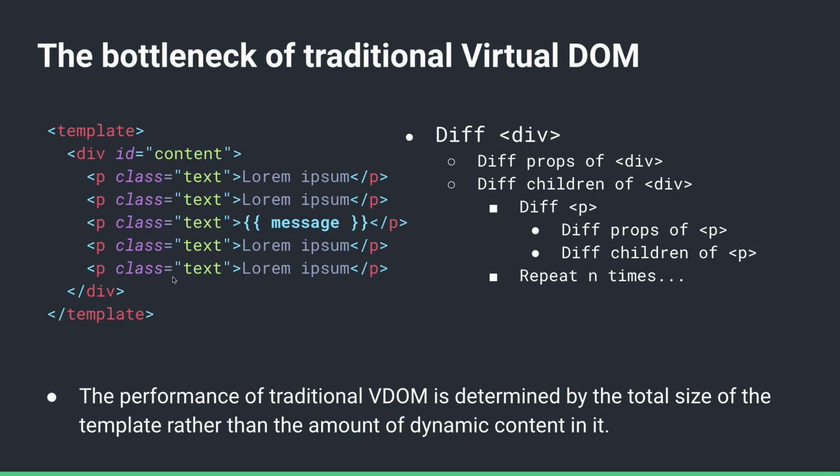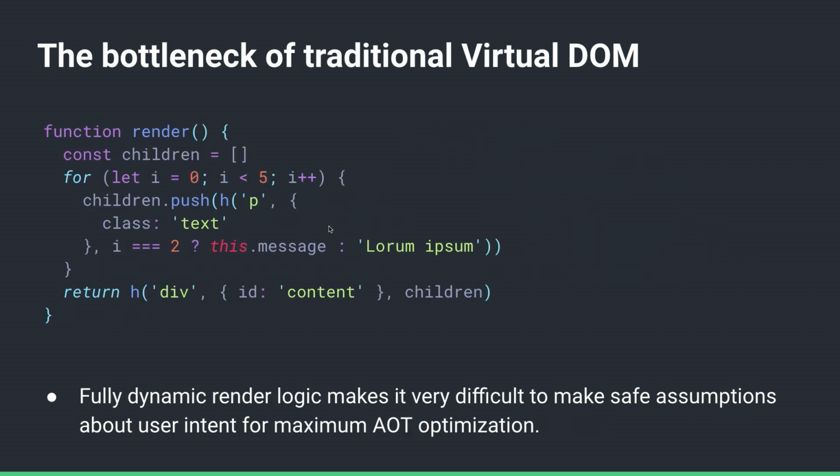So if you have a template of 10,000 static nodes with only one dynamic text interpolation in it, a naive implementation of virtual DOM would still diff the whole thing. It would have to walk through the 10,000 nodes just to figure out that only one thing has changed. Right? So this is obviously inefficient.